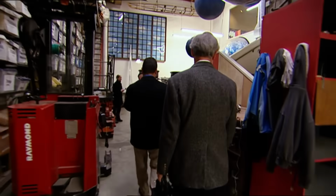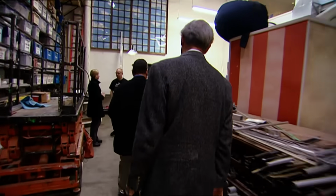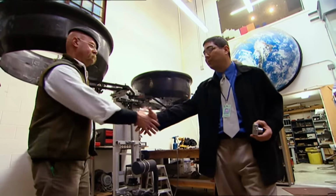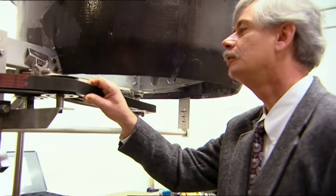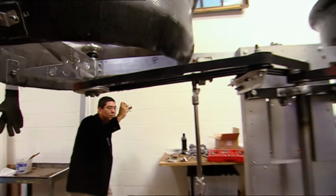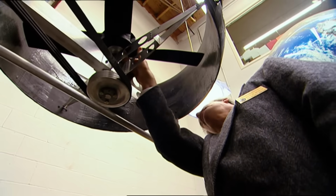Just in time for some important visitors. Inspectors from the Federal Aviation Authority, the FAA. Thanks for coming down, guys. They're here on official duty to classify the jetpack. Unofficially, they're just plain curious.